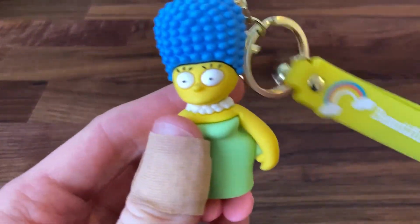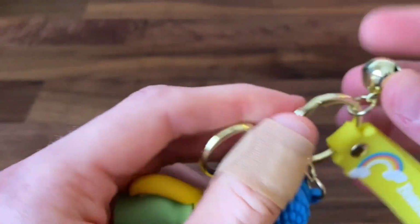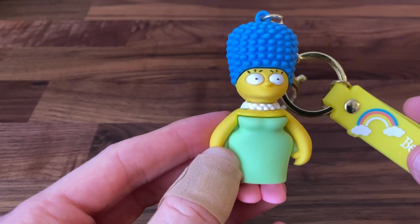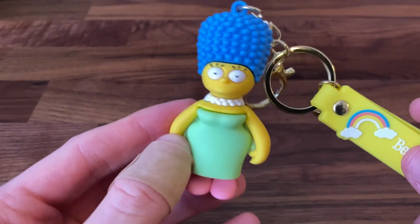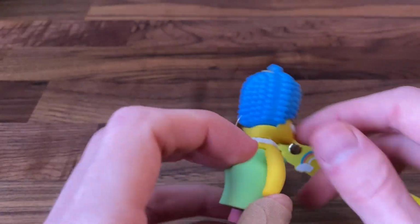But look at that. I'm going to put this on my keychain. I'm going to maybe take this giant bit off. I want the bell. You know, I want to be able to jingle my way around, show off my Marge keychain. Love that. Love that.